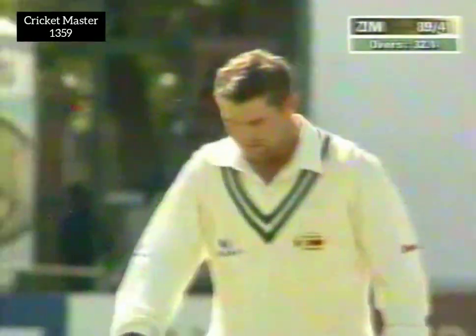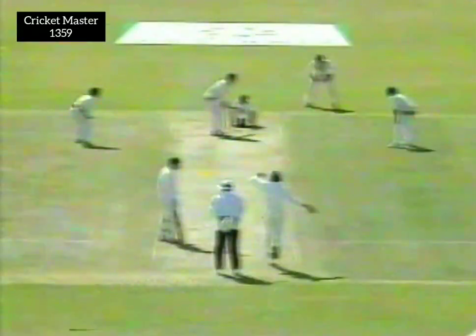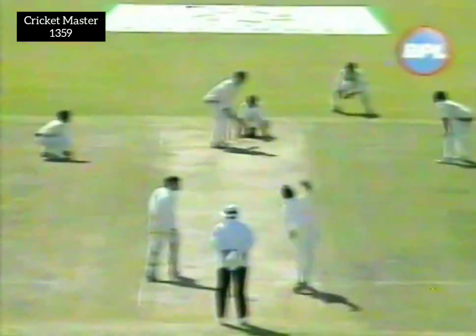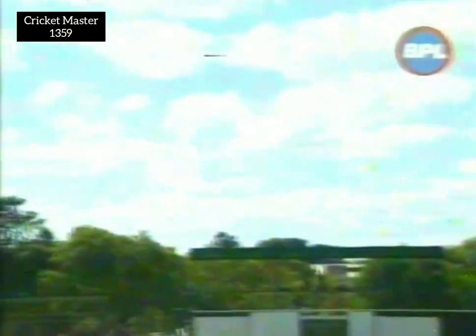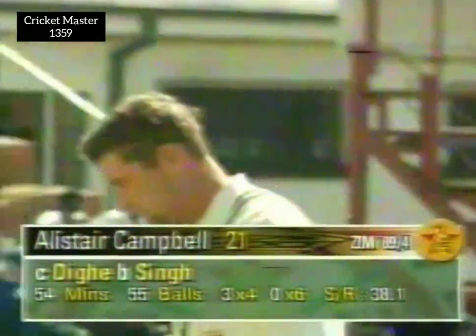Went past slip. This one, a hoik. Got the leading edge straight up in the air. He shows his disappointment with a shake of the head. Trying to hit this over mid-wicket against the spin. Straight up in the air. All Dighe has to make sure is that he's underneath it. Regulation catch. Zimbabwe's fourth wicket falls with the score on 89. Alistair Campbell gone for 21.